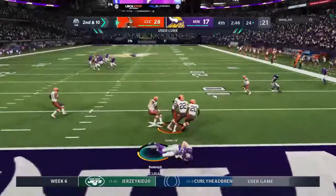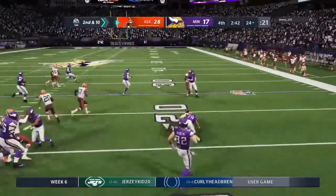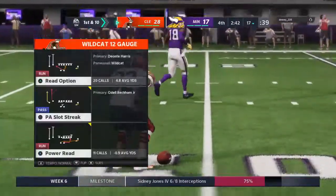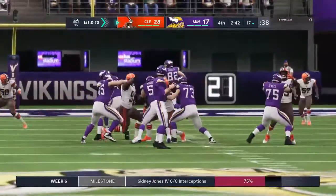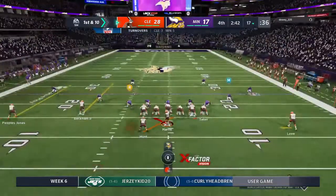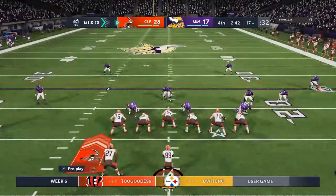And this is intercepted, and that should do it. Picked off by Sidney Jones. And the return goes up to his own 17-yard line. Whatever's going on between his ears right now, it's just not completely calculated correctly. 7 picks between last week and this week after that one. And they always say the most important part of a player is those 6 inches between the ears. But right now, it's all those interceptions that are going on.